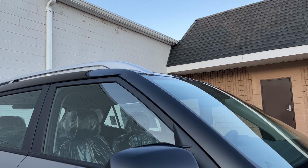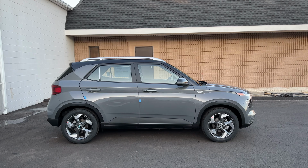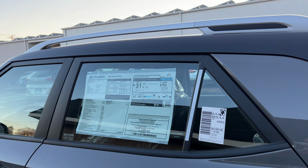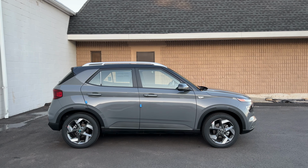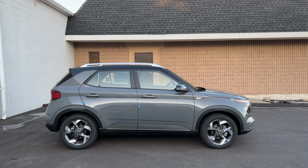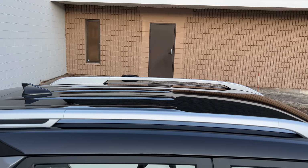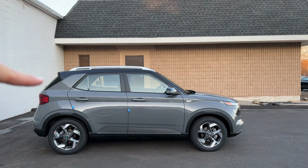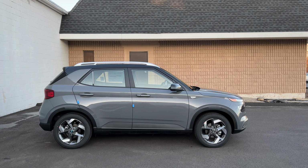And on the mirror there is a blind spot monitoring system, and the mirror cap is finished in gloss black, but the bottom portion of it is finished in flat black. All the window trims on this Venue are finished in flat black, which I really like. I love the fact that Hyundai did not add any chrome right here on the side. And this Venue does have roof rails. This is standard with the Limited trim, which is a nice thing. And the roof is all finished in gloss black, which is a nice touch from Hyundai. And yeah, overall I really like the design.